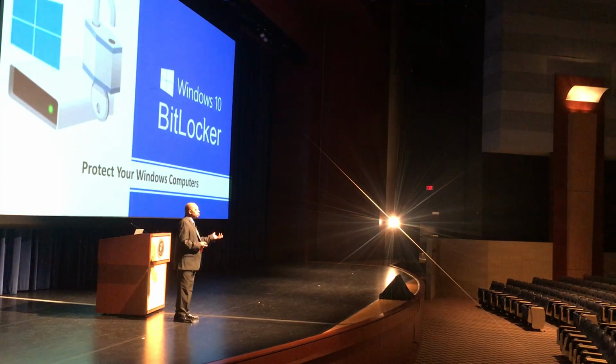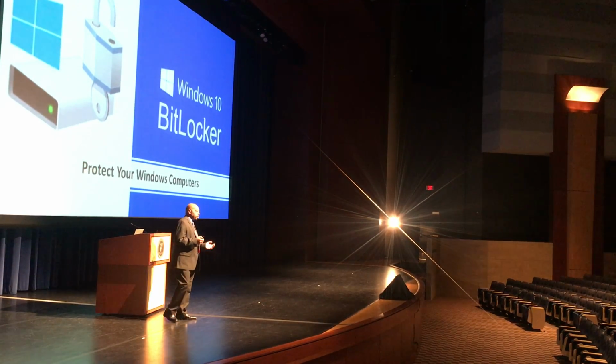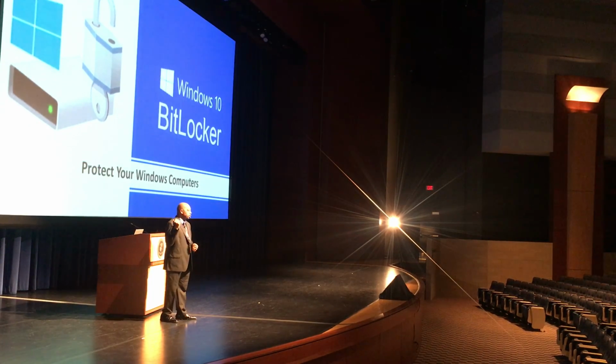Okay, so for Windows, if you're using BitLocker for Windows 10, you have to make sure that you're using Windows 10 Professional to get the encryption. This goes back to what I was talking about earlier about buying your laptop from Walmart or Office Depot.